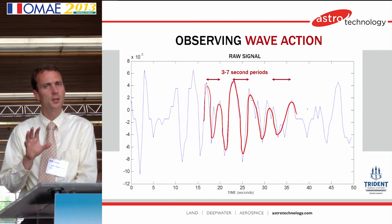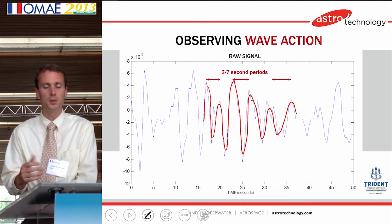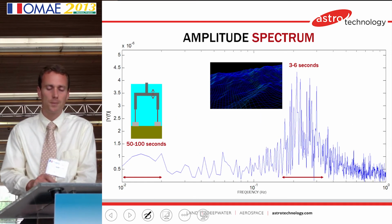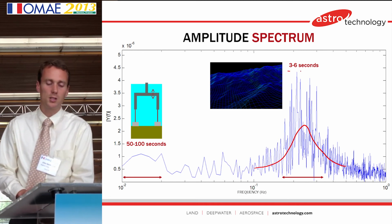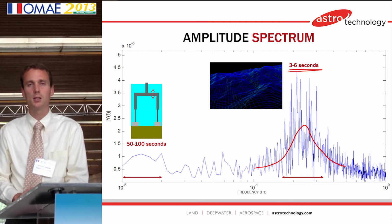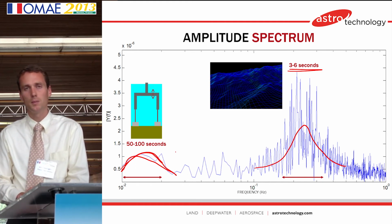We'd go to the operators and say, well, what happened here? And then they would say, wow, we've never been able to see that before. So, regarding the sensitivity on the waves, we did a fast Fourier transform on the wave action and saw typically 3 to 6 second periods for the waves.